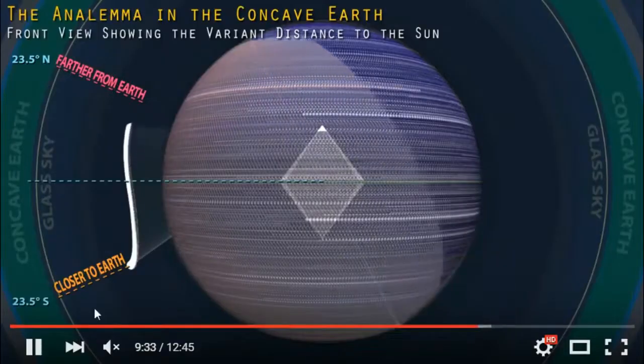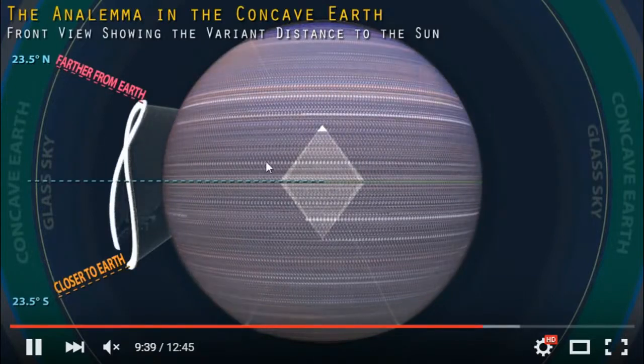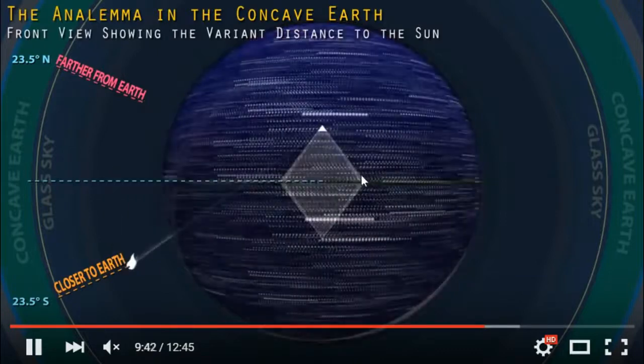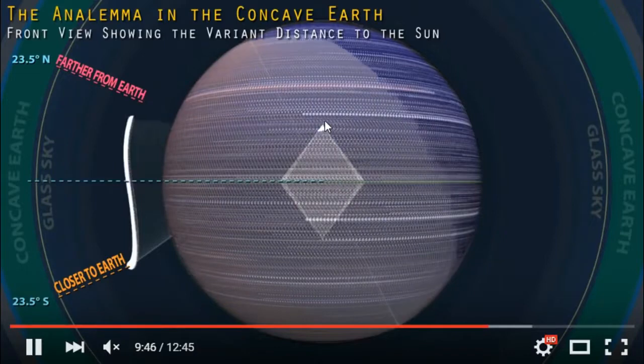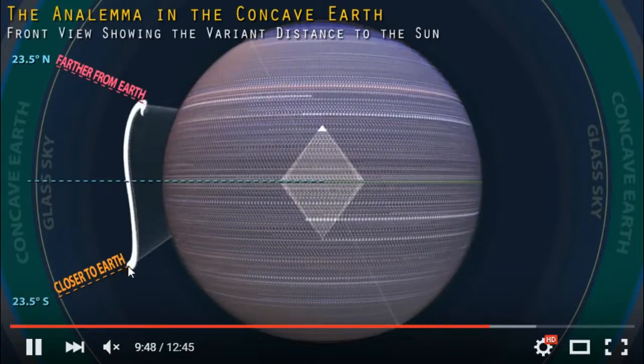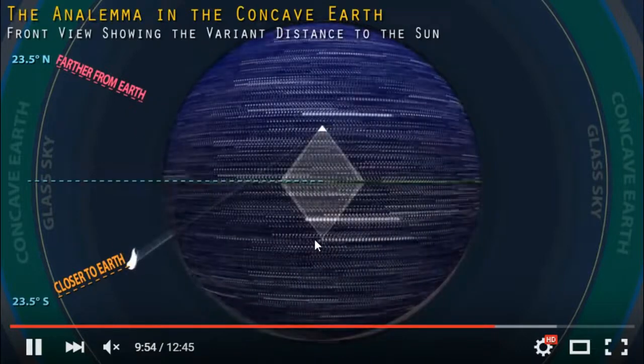Fast forward to my animation there, you see the sun is closer to the Earth in the south and further away from the Earth, because the Earth already has the warmth of the northern side of the octahedron pretty much throughout the whole year. So that's why we can see that the sun is actually a little bit bigger in the sky with its angular diameter like that.